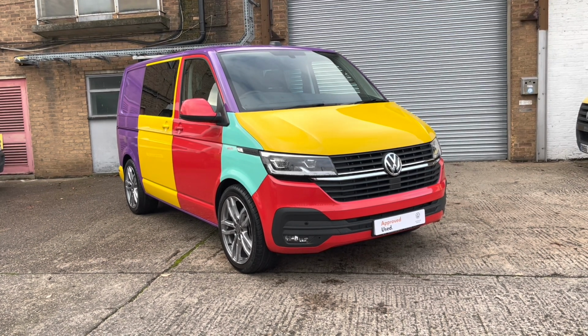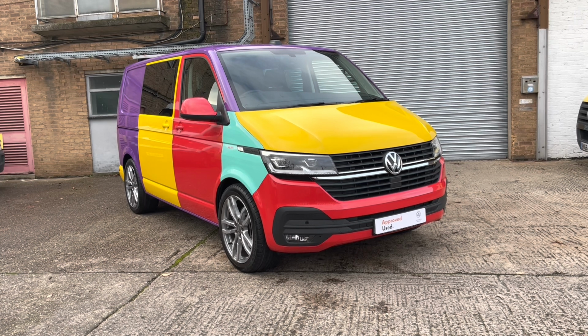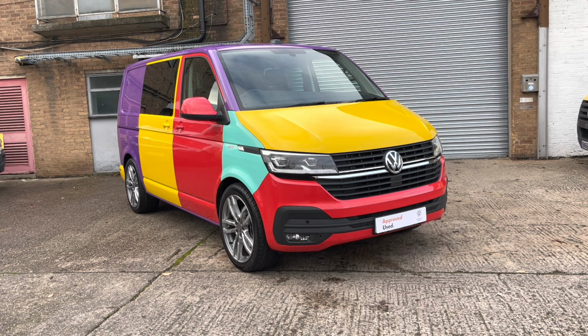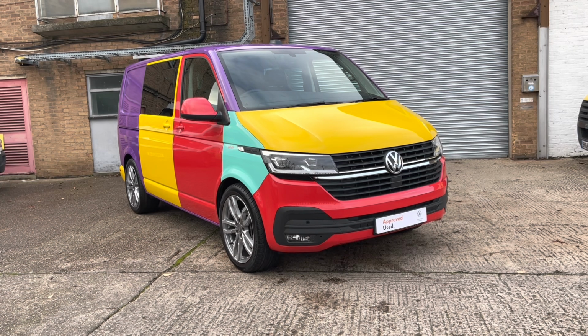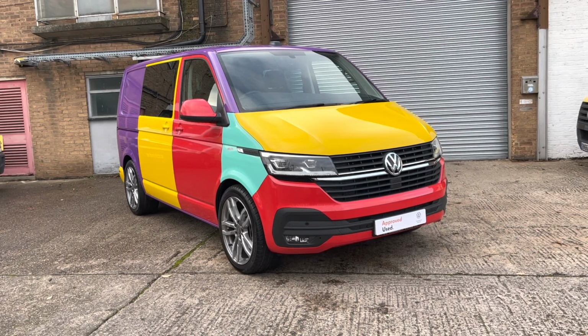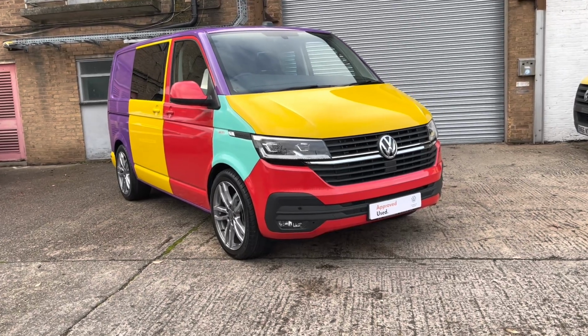This Kombi is a homage to the iconic 1990s Volkswagen Polo Harlequin Edition. It's also been professionally wrapped. We hope you like the striking colours as I walk you around this Volkswagen Transporter. And now for a quick walk around the vehicle.